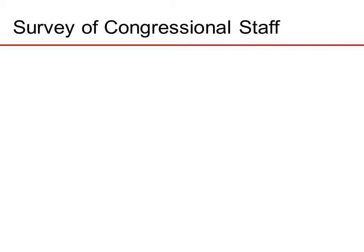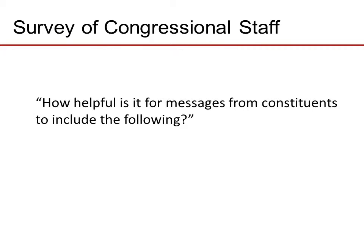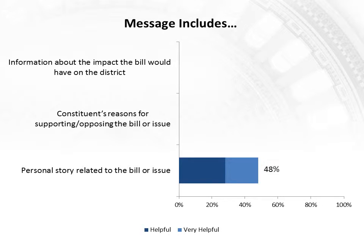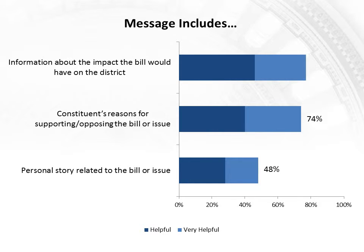You can also begin building your case. Another survey question CMF asked congressional staff was this as well: how helpful is it for messages from constituents to include the following? 48% of congressional staff said a personal story related to the bill or issue. 74% said constituents' reasoning for supporting or opposing the bill or issue. And 77% said information about the impact the bill would have on the district or state.